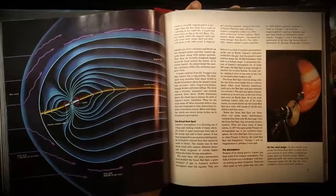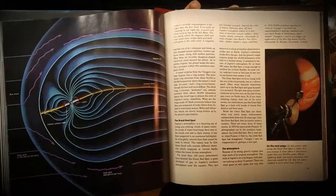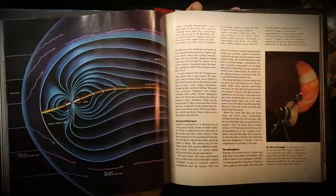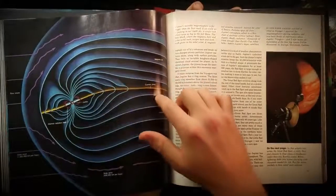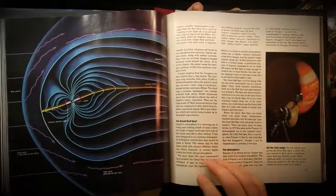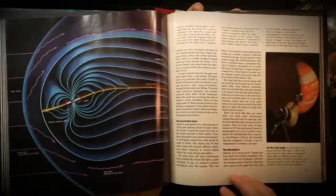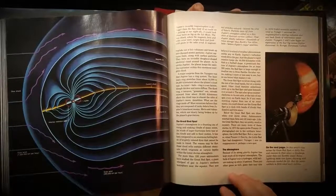And then a magnetic tail stretches outward beyond the orbit of Saturn. Particles spun off from Jupiter's ionosphere collect in a thin sheet of electrical current, yellow. Near Jupiter, deadly radiation, thousands of times stronger than Earth's Van Allen radiation belts, batter Jupiter's major satellites.